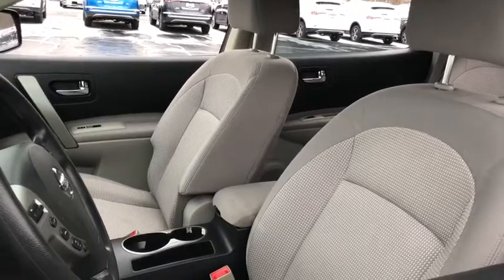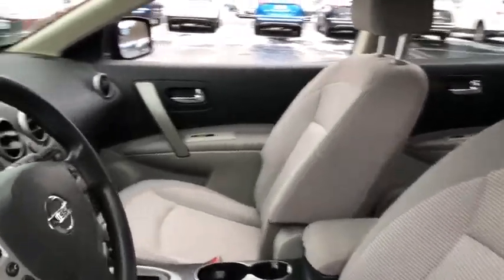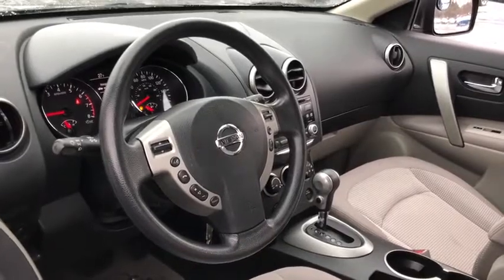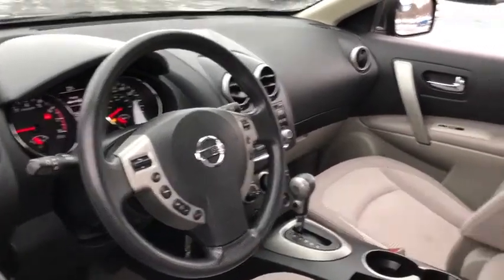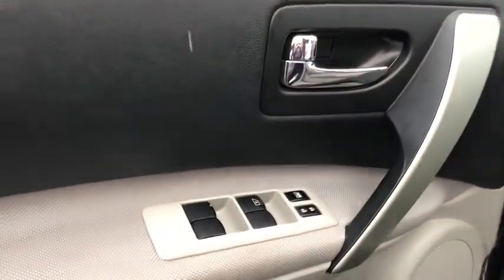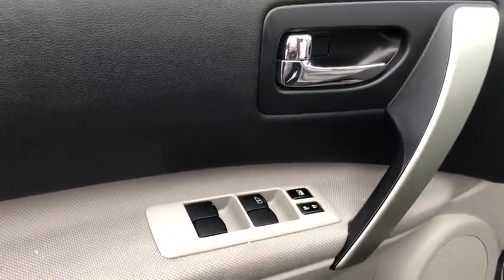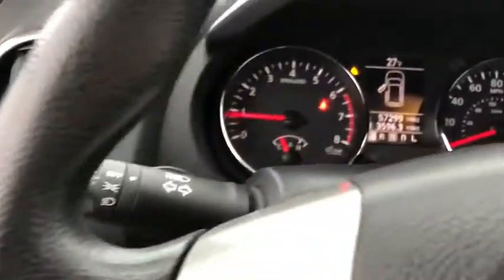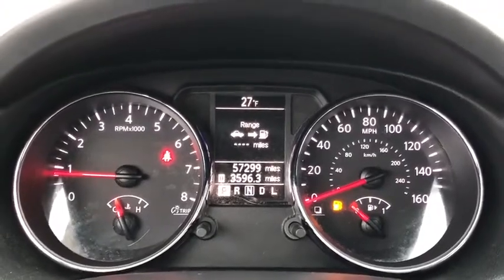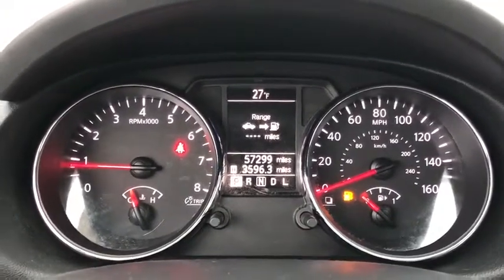Here are some of this vehicle's great options. Traction control, dual airbags, power steering, alloy wheels, 4-wheel disc brakes, AM/FM stereo with CD player, electronic stability control, power windows, CD player, trip computer, rear window defroster, security system, remote keyless entry, brake assist, panic alarm, tachometer, overhead console, power driver's seat, tilt steering wheel.